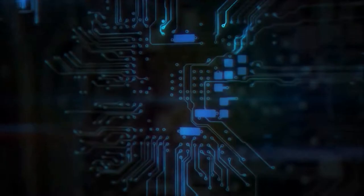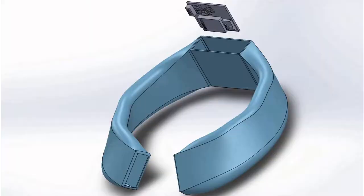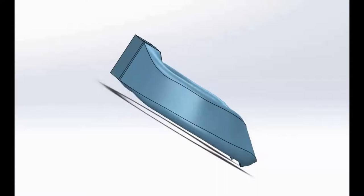We came up with an efficient program flow that ensures accurate data collection by using an onboard accelerometer that detects inactivity to minimize motion artifacts.